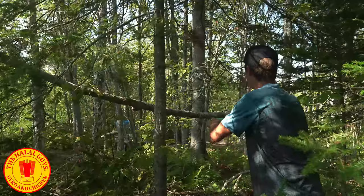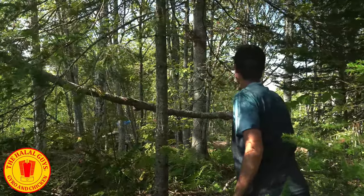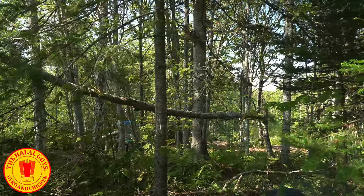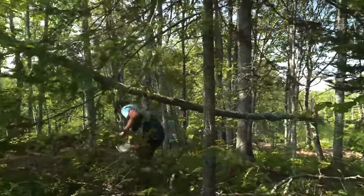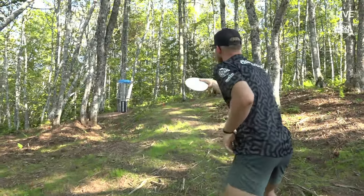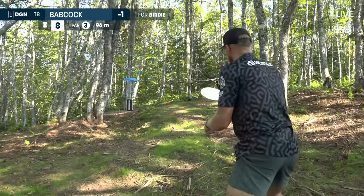And that right there is going to be your Halal Guys spicy shot of the day. What a putt from Eagle McMahon. We've all been there in the woods. The trees are so nice to frame it up. All you have to do is get through that one little window and it's in the hole. You can't miss it.